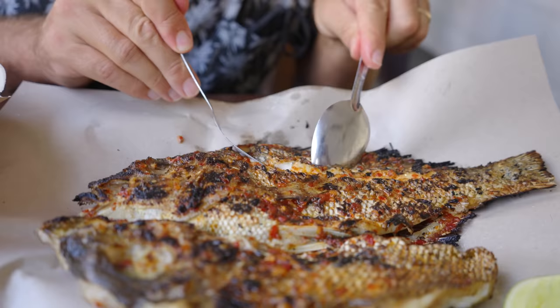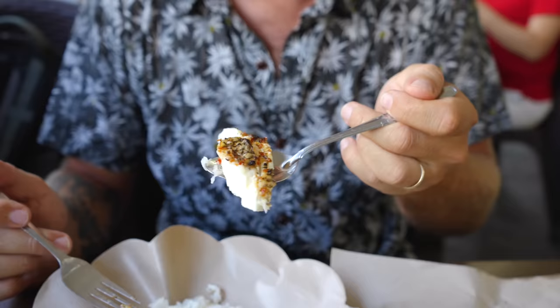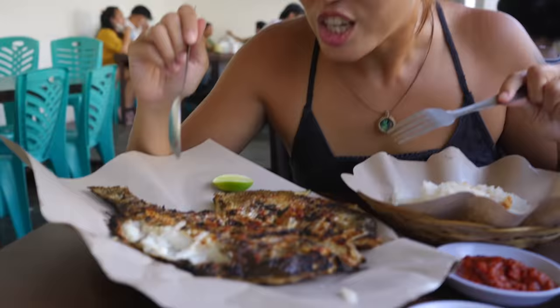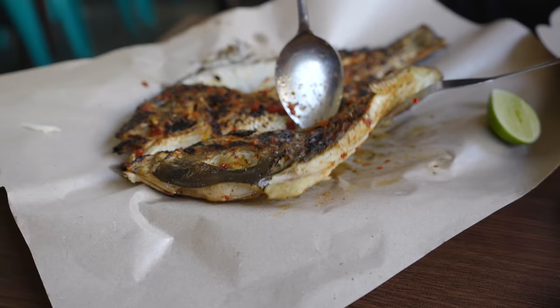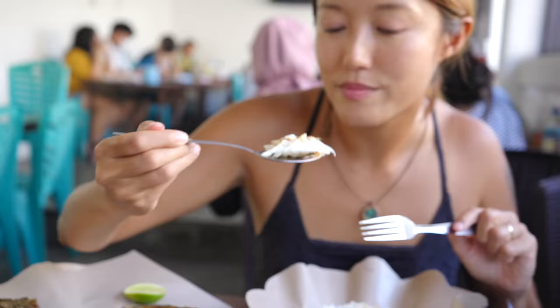Look amazing, right? First bite I will try without sambal. So nice, smoky taste, it's very fresh. It's actually really generous and succulent with the meat. So much nice flesh. Look at that.